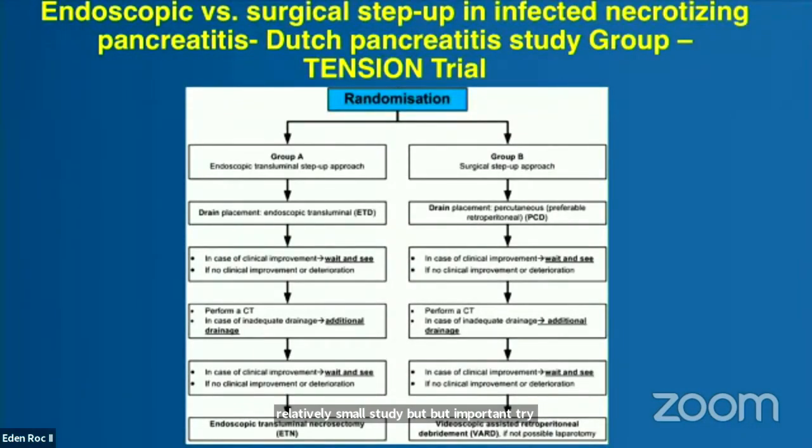So the same group then did a trial of endoscopic versus surgical step-up approach in infected necrotizing pancreatitis, which was published in the Lancet. Basically, they randomized patients to initial percutaneous or endoscopic drainage and then followed them. If they failed to improve, they got imaging to see if there was adequate drainage.